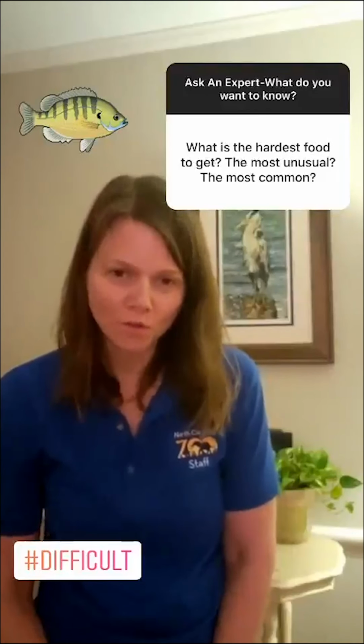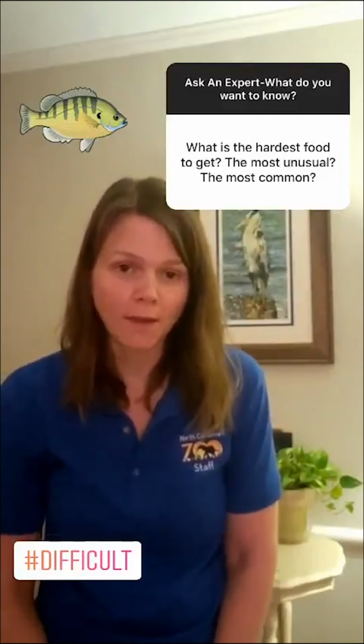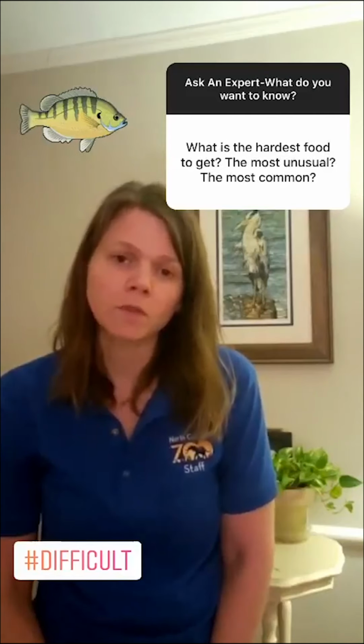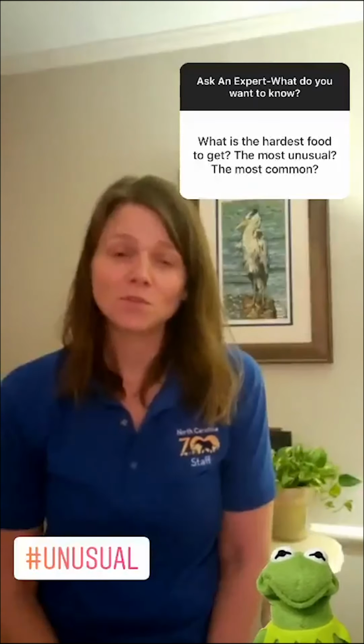So the most difficult food item to get can oftentimes be some of the fish species that we're looking to feed out. Fisheries can be subject to years of low productivity or no productivity, in which case we have to adjust our diets.